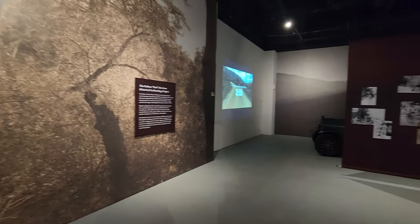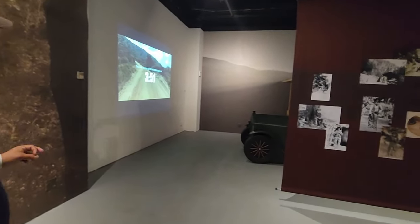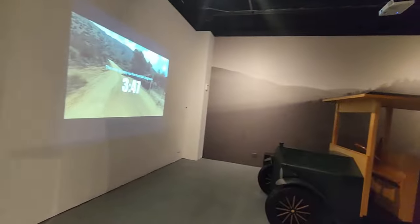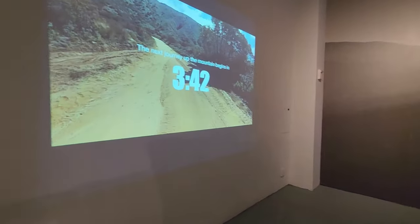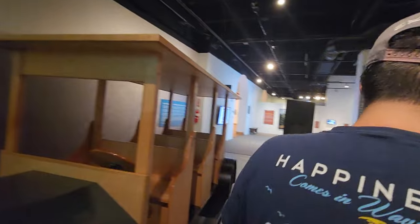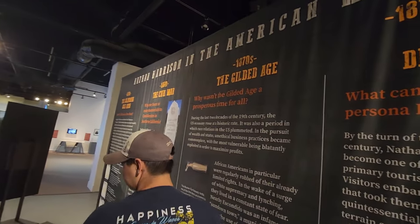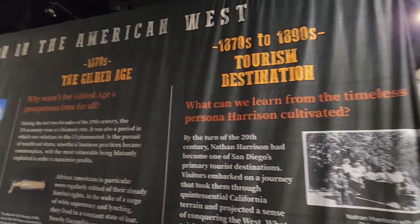Almost caught, is that it? Green car? Yeah, it's a car ride. So here you can pretend like you're riding a car up a mountain. You have to wait about another 3 minutes and 41 seconds. But you can sit in the car and pretend like you're going up. That'll be fun. Again, it's Nathan Harrison.